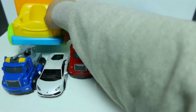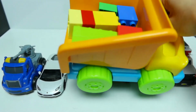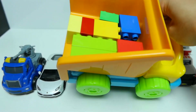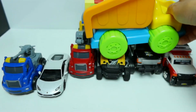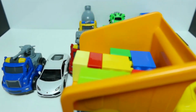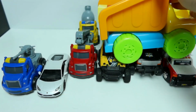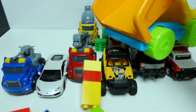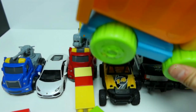And this monster one is a dump truck. It has some cubics in the back. Normally, dump trucks take garbages and put them into dump yard. Like this. Whoa. Okay, job is done.